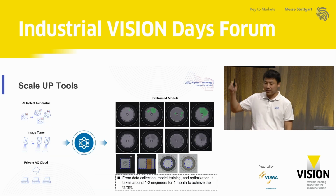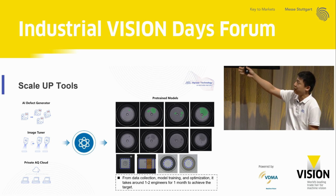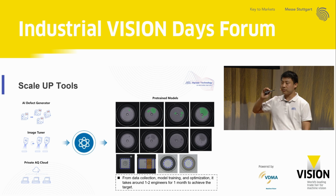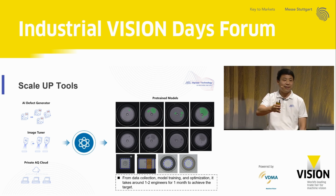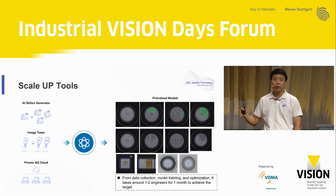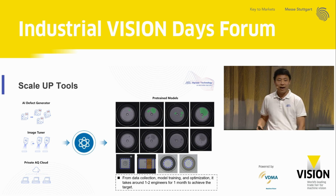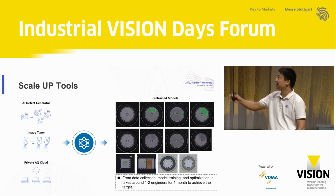And the last one is about some scale-up tools. Of course, the AIDG, as I mentioned, and the image tuner to make sure the different copy lines have very similar image effects. So one model developed for one line is able to cover the rest of the other copy lines. And the private server within the factory is able to realize some central data management. And also, if there's a new model update, then with one click, you are able to deploy all the new models across lines.